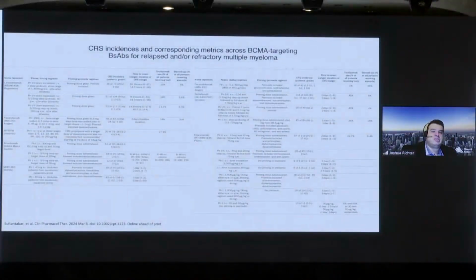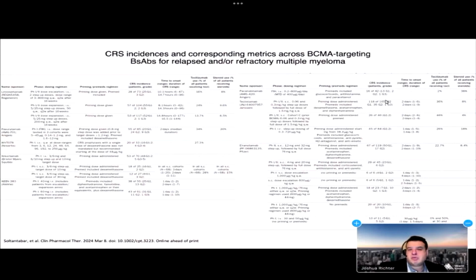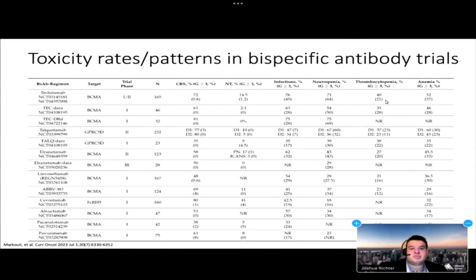Additionally, there have been a number of studies looking at giving prophylactic tocilizumab. And in the cevostamab study, the E1 cohort presented by Suzanne Trudel, prophylactic tocilizumab reduced CRS rates from around 96 to 30%. And in the Majestic studies with teclistamab, prophylactic toci reduced CRS rates from around 76 to 25%.